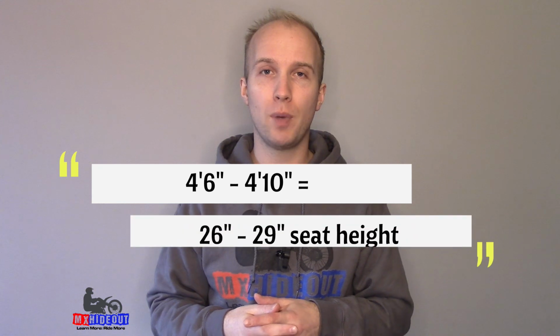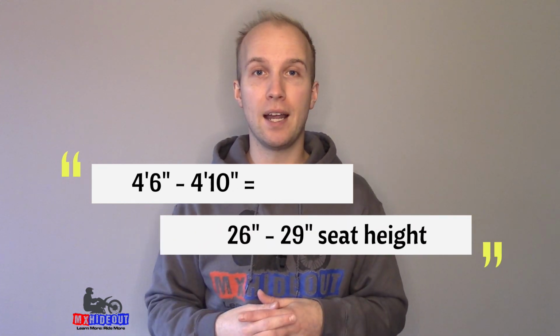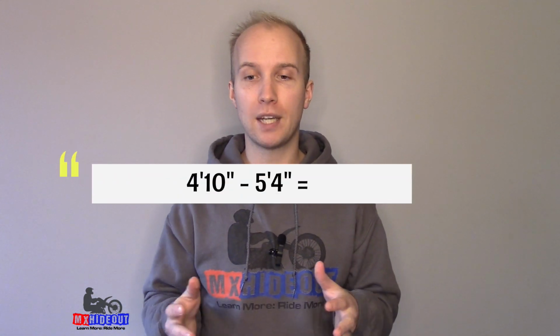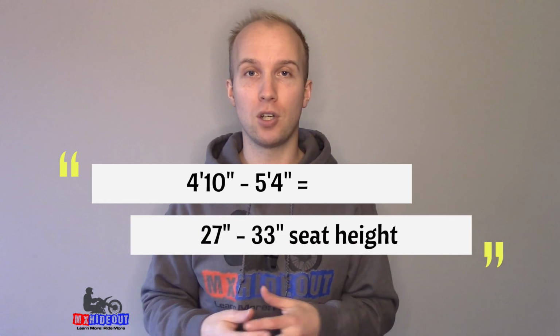So what is a good beginner bike? Well, you got to start with what size to look for first. So if you're in the 4'6" to 4'10" height range, you want to be looking at a dirt bike with a 26 to 29 inch seat height. But if you're in the 4'10" to 5'4" height range, you want to be looking at a bike with 27 to 33 inch seat height, depending on your inseam length.